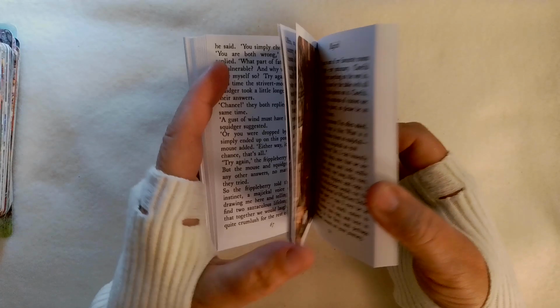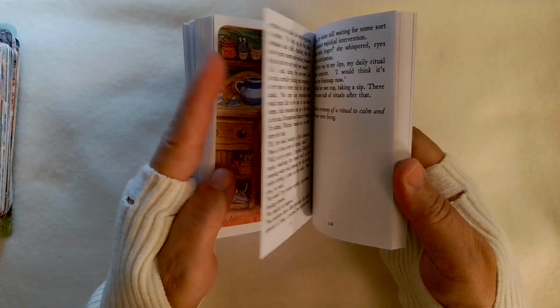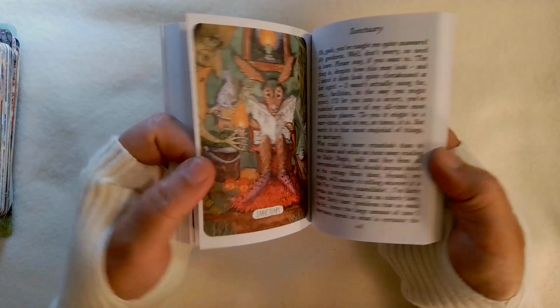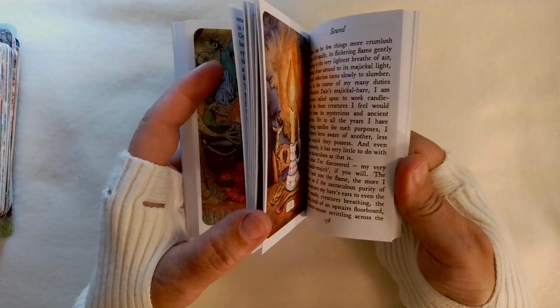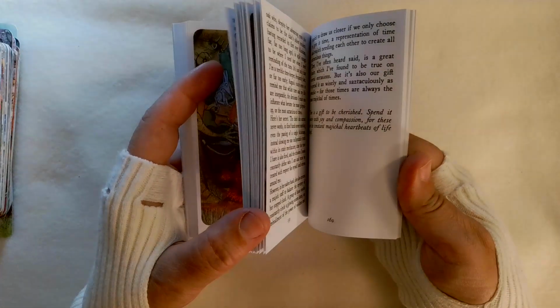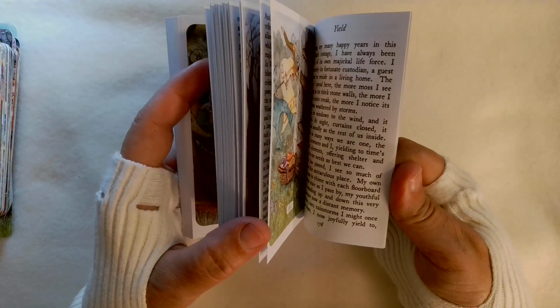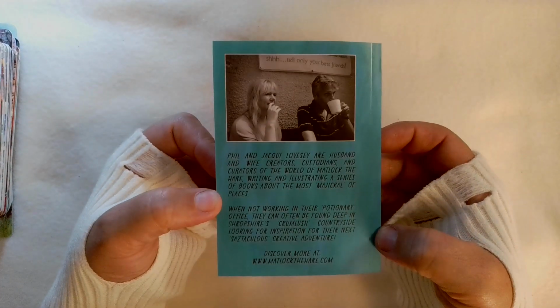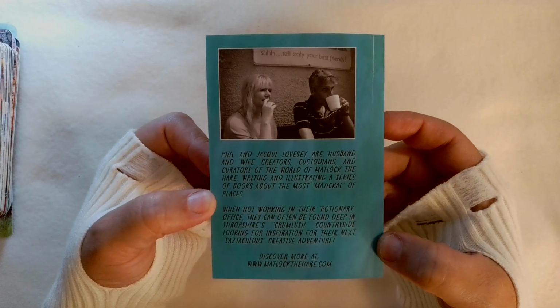And that is pretty much it, because it's pretty much all the same. You get the color picture of what the card is, and then you get the keyword, and a little story and a meaning. And that is pretty much it. And then you get a little blurb with the two creators.